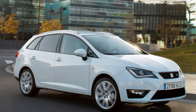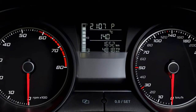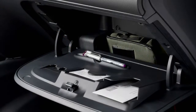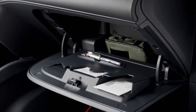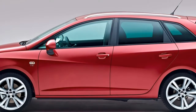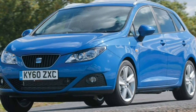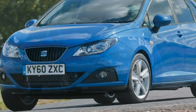Small but practical estate. SEAT has put a good deal of effort into making the Ibiza Street more practical than the hatch model rather than just tacking on a larger boot. The rear doors of the Street are longer than the hatch's, so entry to the rear seats is easier and it makes loading kids into child seats less of a struggle. The boot has been designed with flat sides that make it easy to load with luggage or fit bigger cargo into with ease. A generous tailgate opening also makes it a cinch to fit in larger items without having to jemmy them in, while the low load sill and flat boot floor further aid practicality.